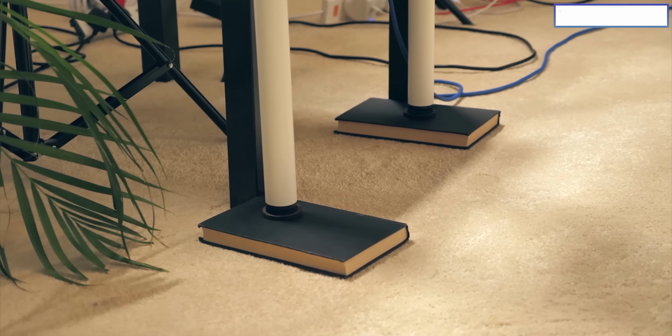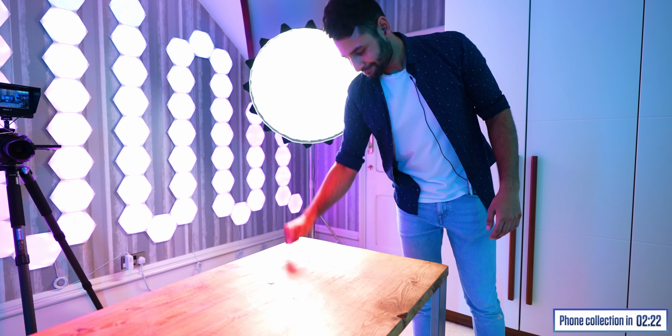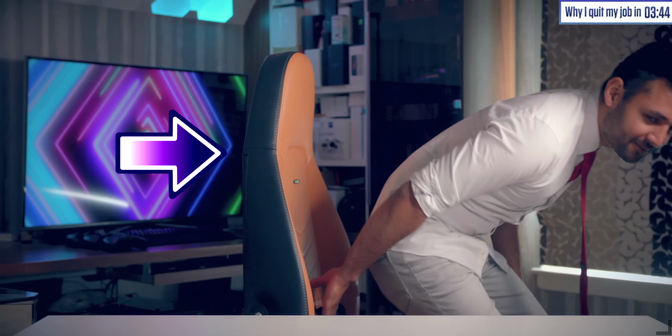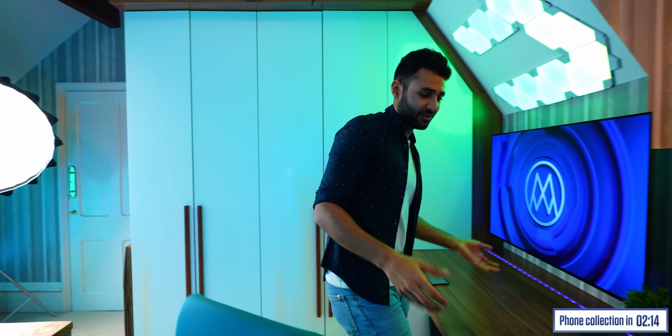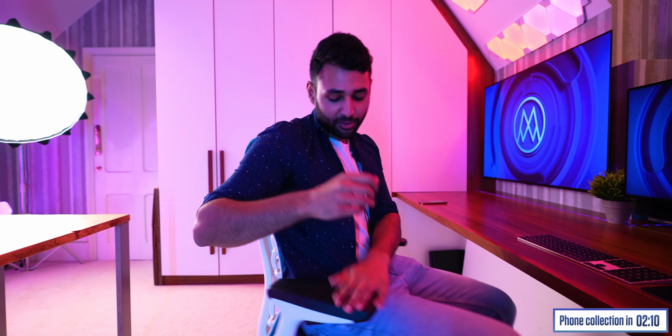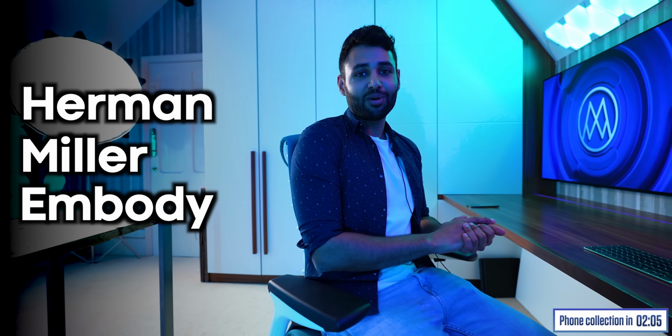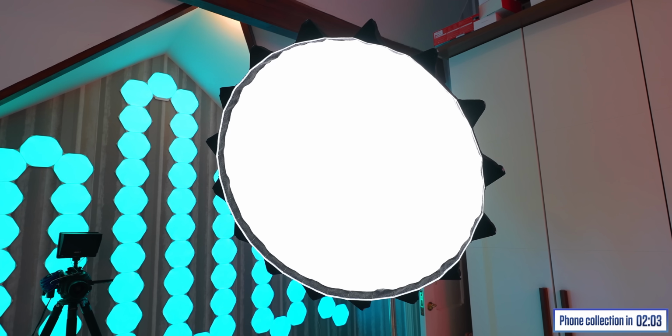For starters, I've ditched the $14 IKEA table that would wobble every time I touched it for just solid wood. That kind of hurt. I swapped out the orange and black racer chair for something that focuses properly on ergonomics. I spend a lot of time sitting, so I just decided at some point that that is a priority. The one I ended up going for is the Herman Miller Embody, and it does literally feel like sitting on a bubble. But do you know the main thing that's recently changed?